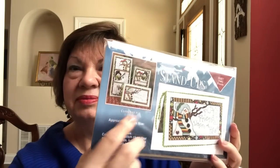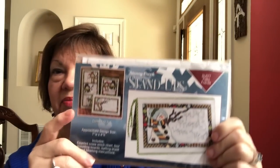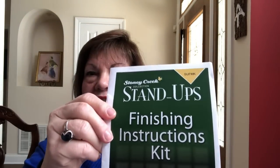It comes with everything you need in the package to make your stand-up, your flat fold. At least all the boards and stuff. Well, wait a minute. The stitching fabric is included, but the finishing fabric, of course, is not. And then they have, in the kit, stand-up finishing instructions, which is really nice.